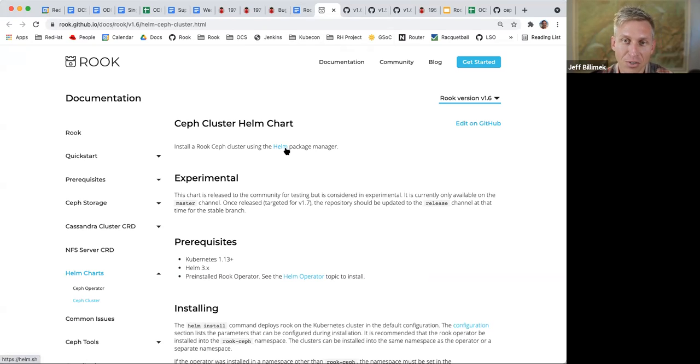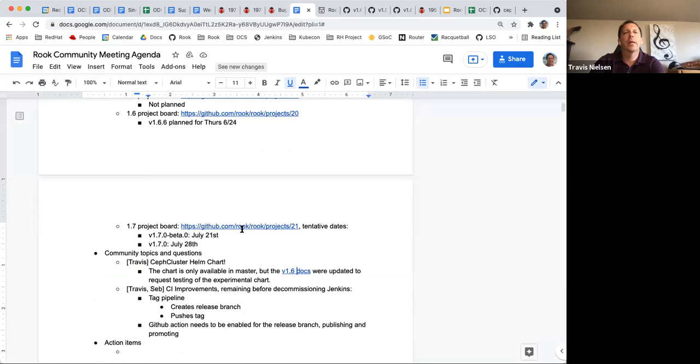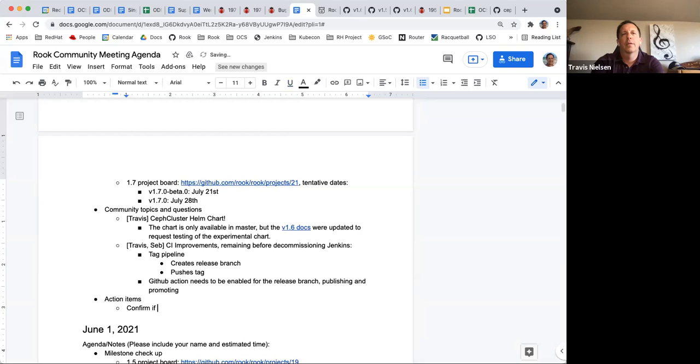A quick question, Travis, on the experimental chart. Is there an upgrade path if we've already manually installed the Ceph cluster previously? That's a good question. We should verify or test that, but I would think the chart could just take over the cluster if it has the same CR name and namespace. But that's a good question to follow up on. I'll put that in the action items: confirm if the cluster CR can be taken over by the Helm chart. Okay.